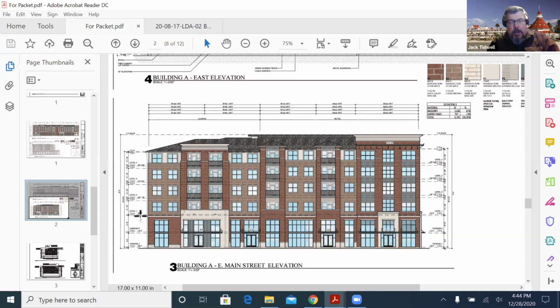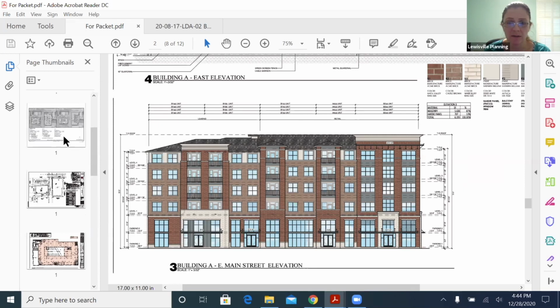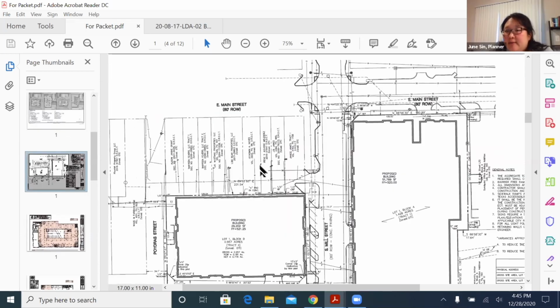So, Randy, any other questions, or the other committee members? June, just for clarity, are they adding additional sidewalk, or is what was provided with the Main and Mill improvements going to be the sidewalk that's there? It will be what the city puts in, that they'll be there.